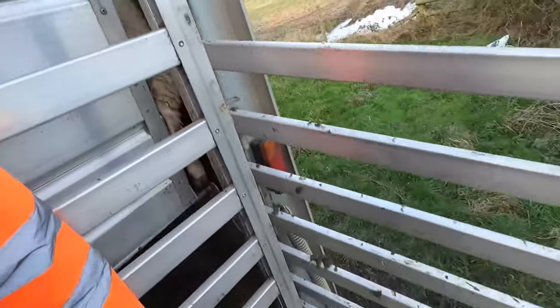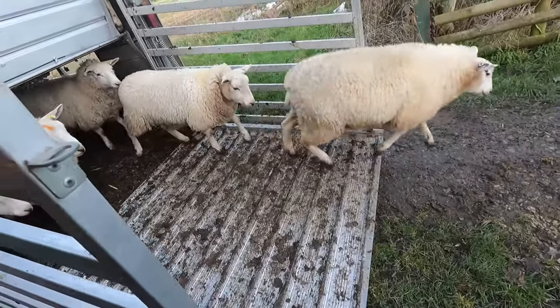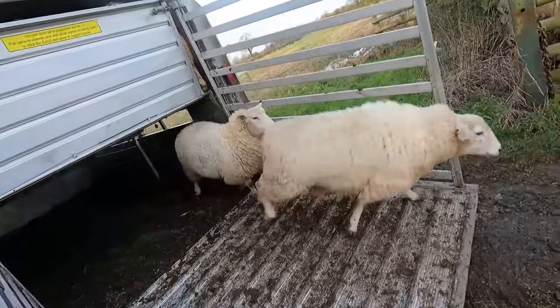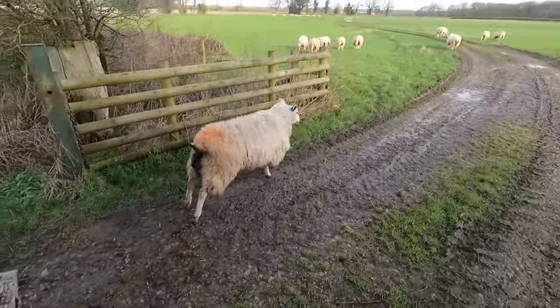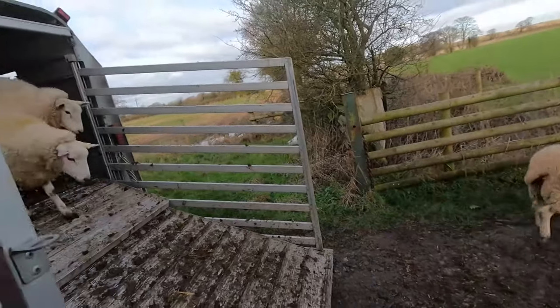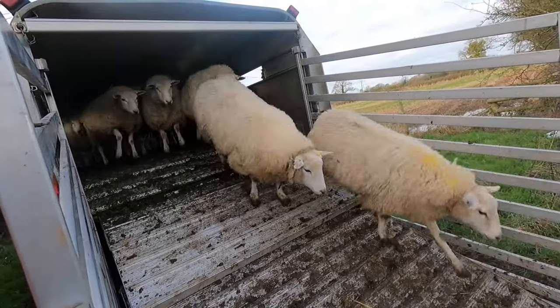So, yet again, Will's let me have the camera again. I'm getting used to this. But trailer needs cleaning. Oh, sheep. Out. Come on. Well, there's some. Oh, sheep. You're going the wrong way. Oh, steady.